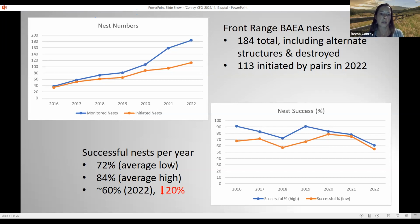The percent of successful nests per year varies over time, but not a ton for the most part. The reason that there's a blue line and a red line is because there's some uncertainty. There's some nests that always have an uncertain fate. But you can see since we started the research in 2020, those two lines have converged. So there's been less uncertainty about the fate of nests since then. So if we average all these years together, the lower line is around 72% and the upper line is around 84%.